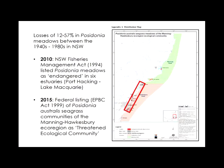So I'm going to focus in on New South Wales. Up until the 1980s, between about 12 up to about 57% of seagrass has been lost in individual estuaries along the New South Wales coast. And so in 2010, New South Wales Fisheries put in place some legislation whereby the seagrass meadows that occur between Lake Macquarie and Port Hacking are now listed as endangered.